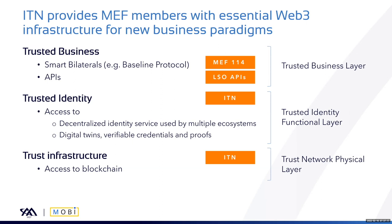We need the trusted identity that Andreas was talking about, and we need that trust infrastructure. We need, for all of that trusted business and those applications and services, to be able to access a decentralized identity service in order to support complex digital supply chains and access to digital twins and verifiable credentials and proofs, also described by Tram. And we need to be able to access blockchain. We need that trust infrastructure layer underneath as well.